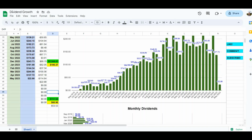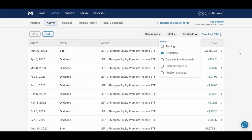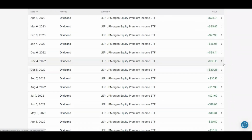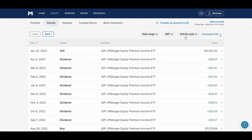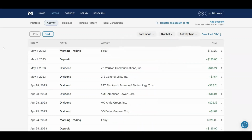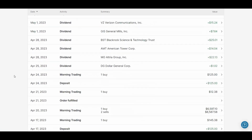And also, if we go over here to symbol and we go to JEPI, you can see that I was actually losing dividend income. So if I go to activity type, only dividends, as you can see, I was earning around $38 a month, 36, and then it just dropped almost 30% to 27.93 to 25, and then jumped up a little bit to $28. However, I didn't want to stick around to see if JEPI was going to come back. So I just decided to get rid of it so that I could invest more into SCHD, which is going to be one of my core holdings.